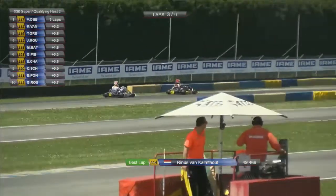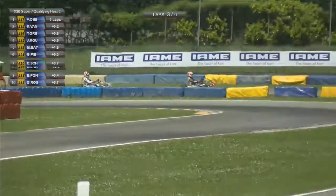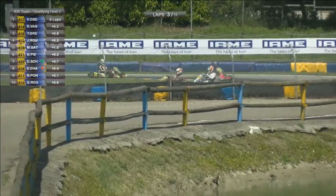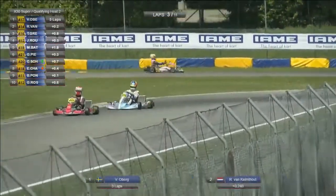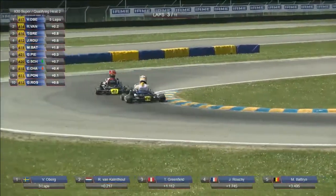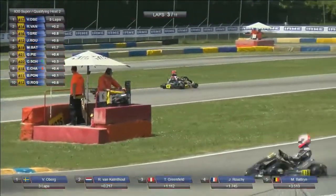Quickest lap has gone to that man in second place, a 49.6. A great lap there for Rinus van Kamphout. In fact, a 49.4 is done. So very, very quick indeed there for Rinus. He's looking good. Can he make a move, though, on Victor Åberg over the next couple of corners? He gets ever closer down towards the hairpin at turn number 9.